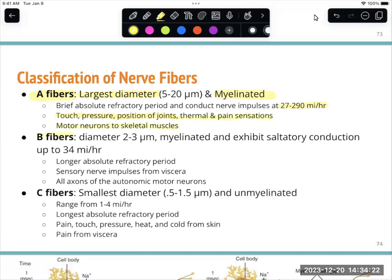We have B fibers. These are smaller. They're myelinated still, and they still do that saltatory conduction, that jumping, but they can only travel up to 34 miles an hour because they're smaller. They also have a longer absolute refractory period. So this is sensory information coming from your viscera, so your chest, abdomen, pelvic area. So this is autonomic motor neurons.